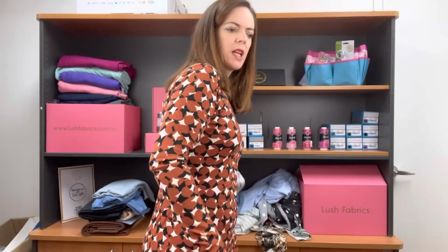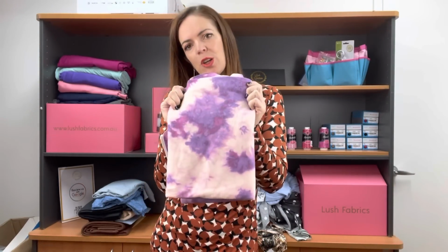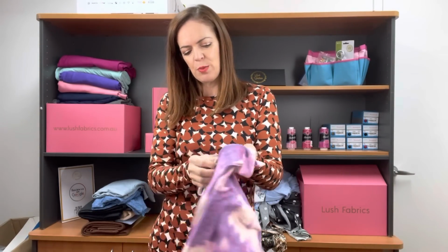I've actually got 3 super soft Hacci today, which is exciting for me. I get to touch them all. This one is Violet Crumble, another super soft Hacci.